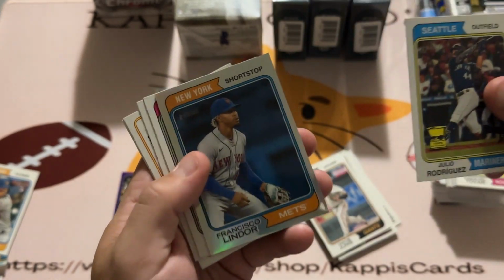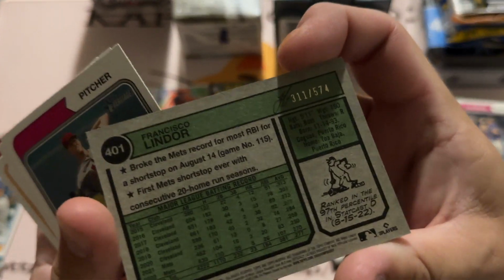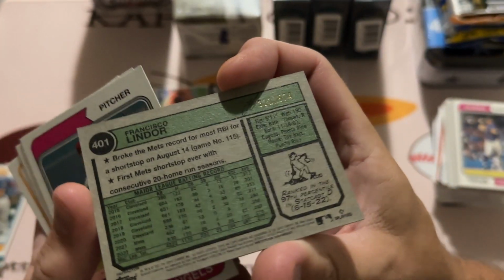Ooh, look, it's for me too. It's a Lindor. Nice. I got a numbered Lindor card out of 574. This is going to the PC.